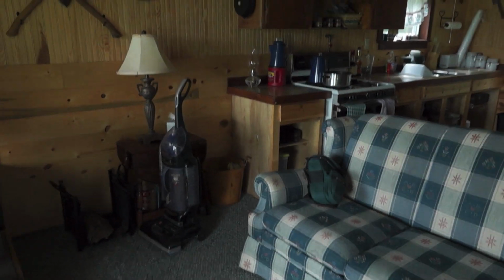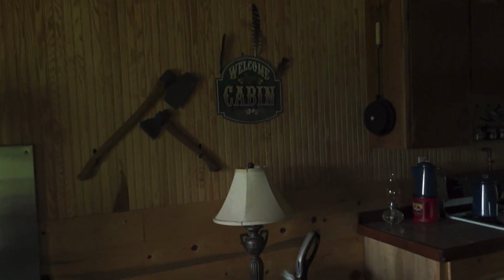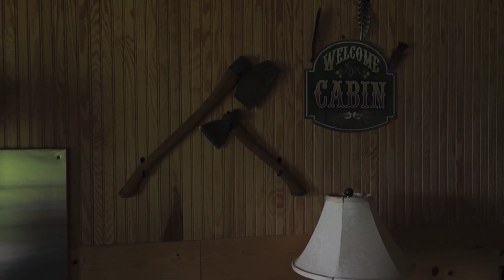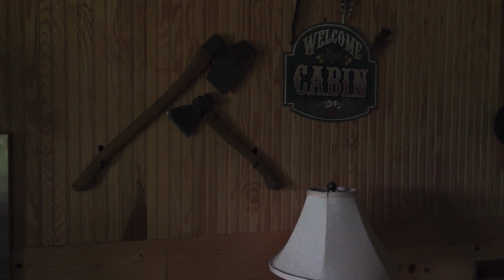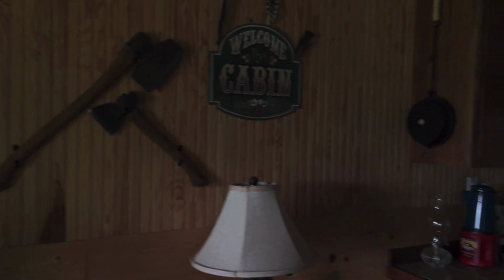Shut the door, keep the bugs out. I love old tools, and when I find them, I clean them up. And they're always razor sharp, even though I don't use them for the most part. I always tell people anything that looks sharp in here is sharp. And if it doesn't look sharp, it probably is sharp too. Those are very, very sharp.